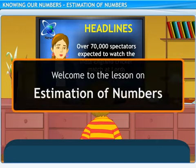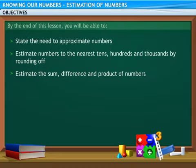Welcome to the lesson on estimation of numbers. By the end of this lesson, you will be able to state the need to approximate numbers and to estimate numbers to the nearest tens, hundreds, and thousands by rounding off. You will also be able to estimate the sum, difference, and product of numbers.